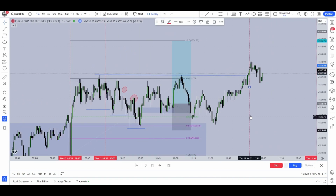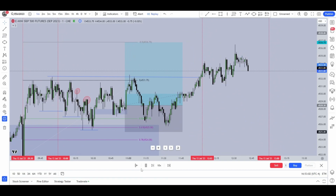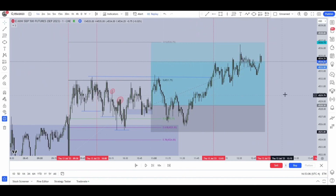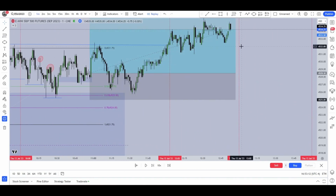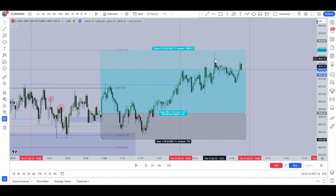stop loss, I would never have been stopped out actually, as you can see right here, and my profit target would have been hit. But because I got scared, because we took out this high, I thought we could reverse and go lower, and we hadn't filled this open range gap. Then I moved my stop loss to break even without taking any profits. So that was a bit stupid of me, and I'm a bit annoyed about it right now, but it's okay.